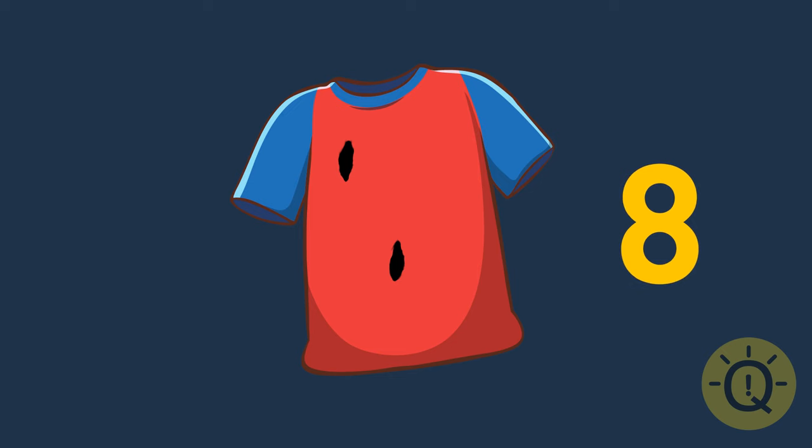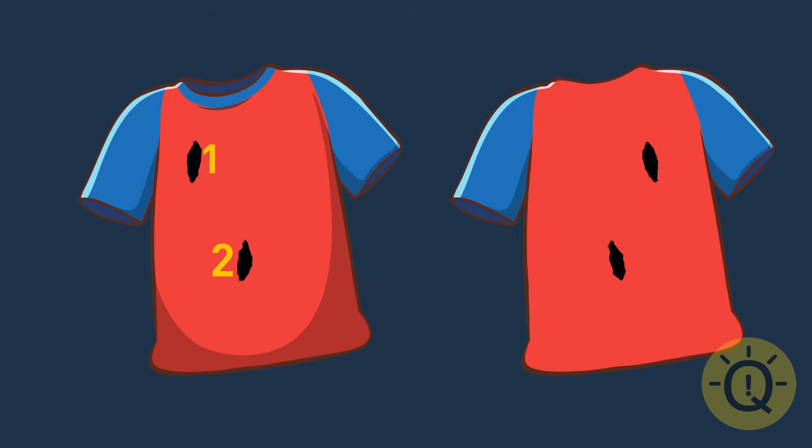Eight. With two holes cut through, there are two on each side, four in total. Plus, there are two holes for the arms, one for the head, and one at the bottom.